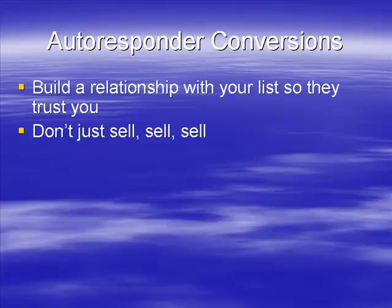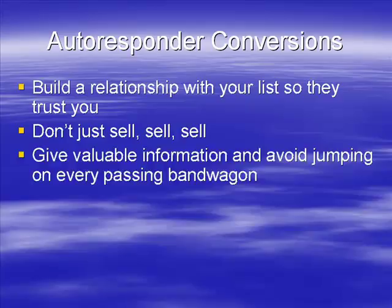So don't just sell when it comes to building a relationship with your list. If you're constantly selling, they're going to get upset. Now, by all means, soft sell in every email so that they know to expect sales, but don't just constantly sell, because frankly it's going to annoy them and you're not going to get good results from them. But always give them valuable information. If you're just saying, hey guys, check out this new product, you need to buy it, then you're going to have no response from them. They're going to think you're a waste of time.